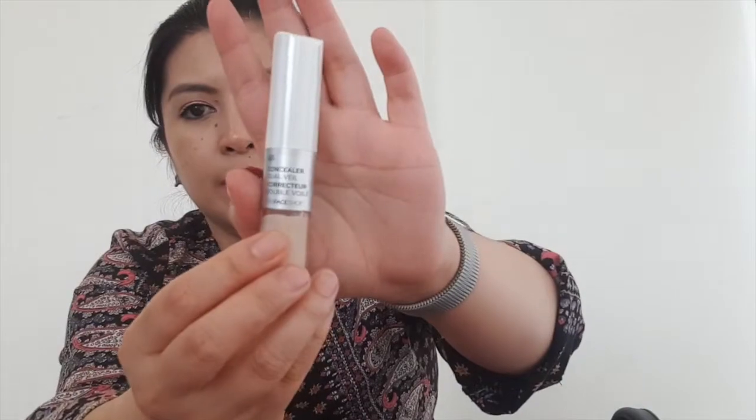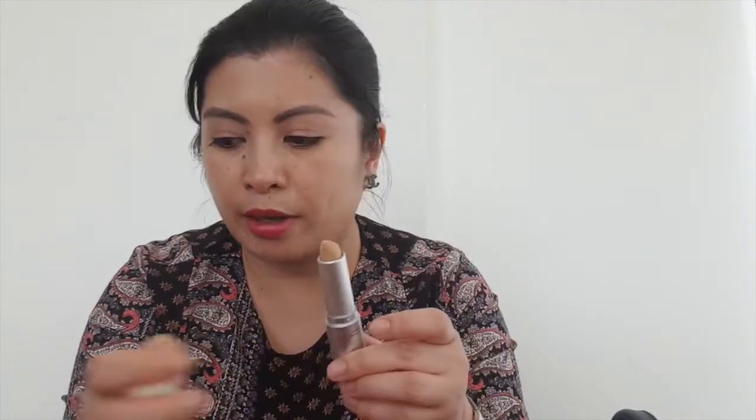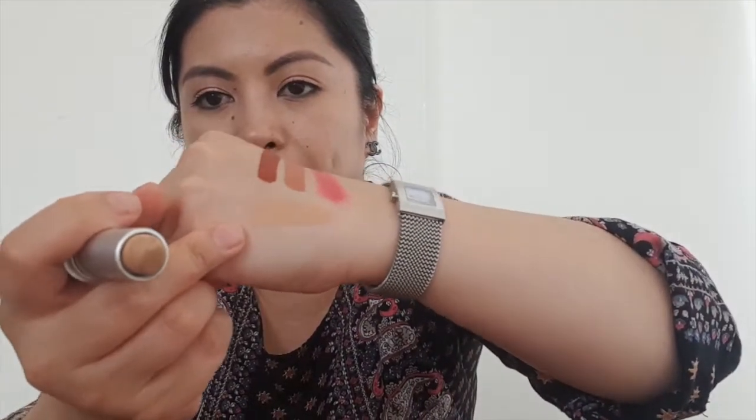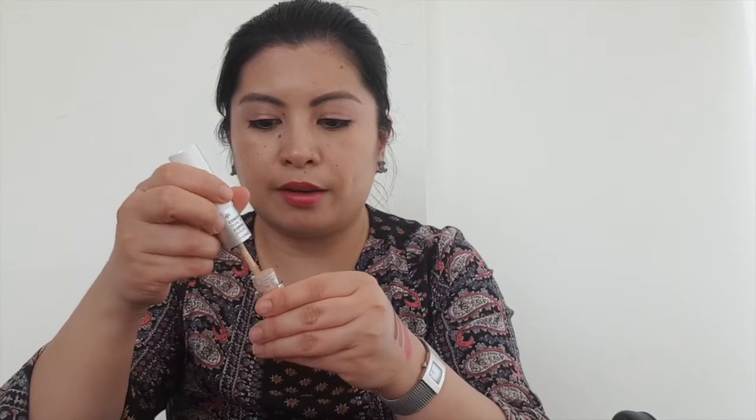I'm not sure. And then the next one that I have, this is a concealer from the Face Shop. So this one, I'm using this one first before my foundation. This is how it looks like over here, just to hide my pimple marks. There is the stick option, and then you also have this liquid option, which is a little bit lighter.